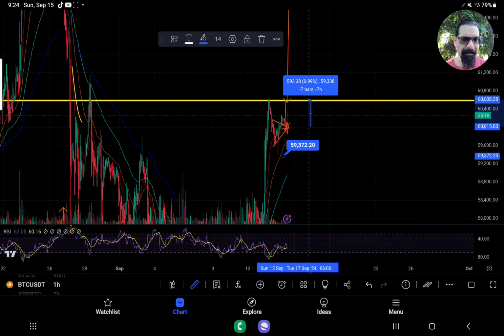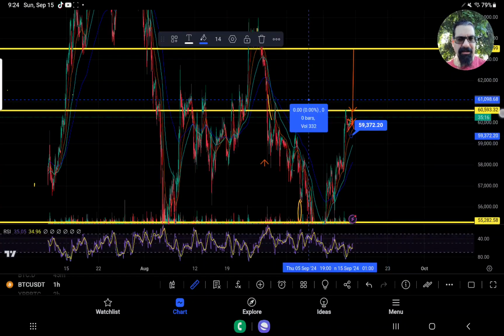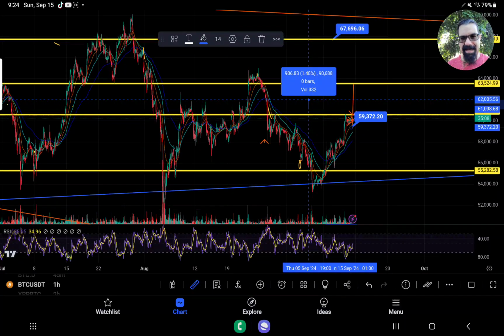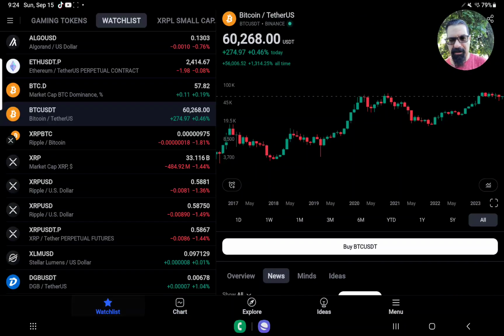But I'm looking for it to get above 60,593, hold it, and then ultimately break out to 63,524 if we can get the totality of the move, which is what we're playing right now. We're playing for the finality of this, or the finite part of the move, which is that bull flag that it looks like it's setting up perfectly on what looks like an inverse pattern. So that is my logic here. Whether it plays out or not, you never know.